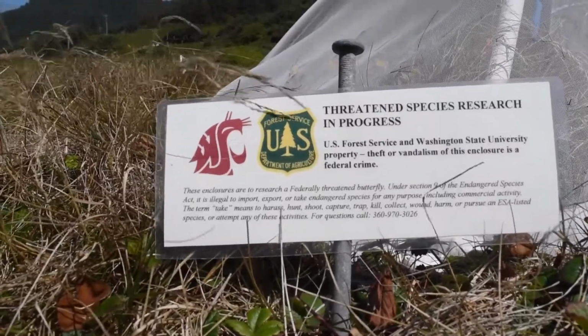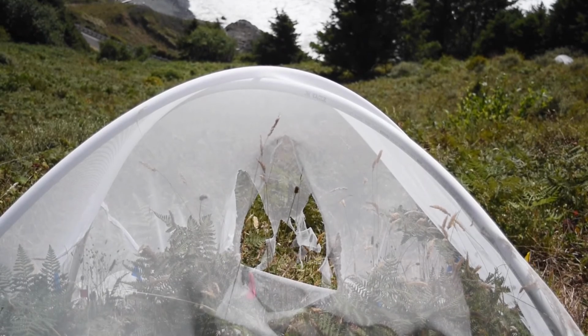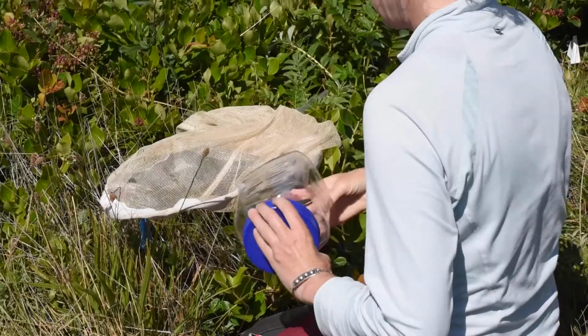When we started, there were all these questions, like, would any butterflies come out? Would they crawl under? Would predators bite through the webbing? Would bears get them? Because bears have now gotten into some of the pupal enclosures. All kinds of things. We just didn't know. We have seen lots and lots of butterflies come out of them.